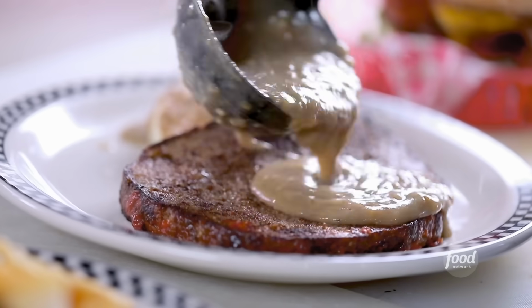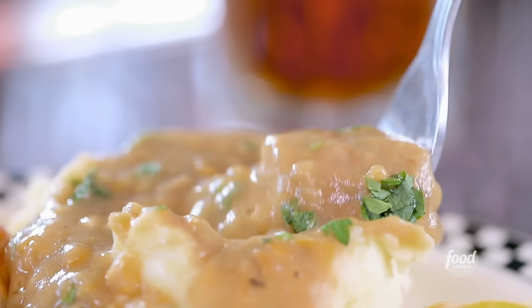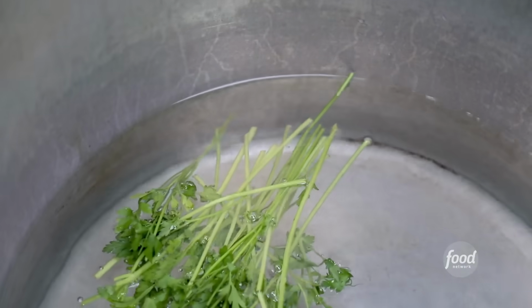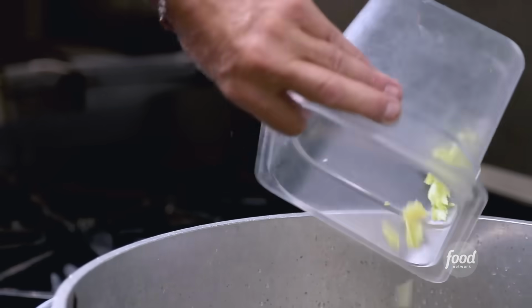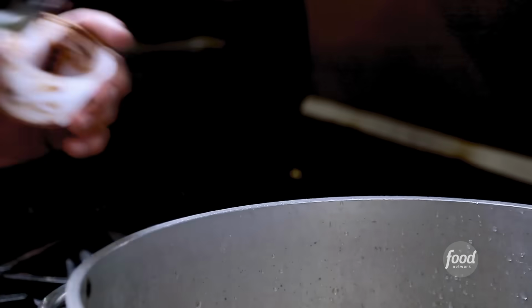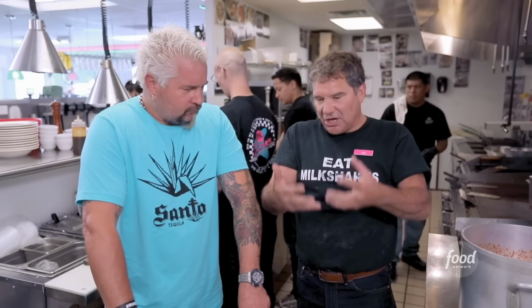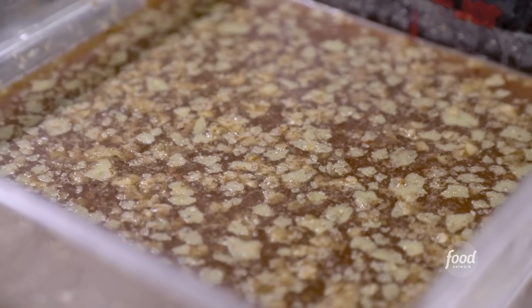I've heard stories about a gravy that takes 2 days to cook. It's true. Walk me through this. To make the beef gravy, we need to make a beef stock. Water, parsley stems, which make it sweet, mushrooms, carrots, onions, celery, salt, black pepper, bay leaves, and beef bouillon. Bones go in the oven. Beef bones? Cook them down 45 minutes to an hour. All those drippings, and now we're ready to make our beef gravy.